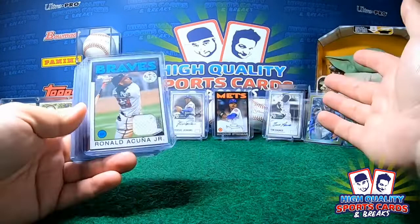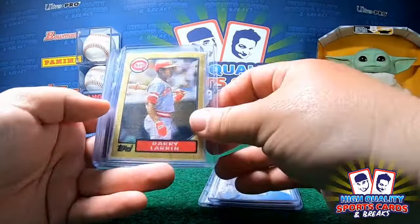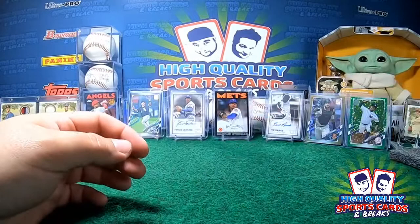All right, so Acuña Jr. on the memorabilia. Jose Altuve, Major League Material, and Brandon Lloyd, Major League Material. Patch card, Barry Larkin. On the super nice spring training hat patch, you know, logos. This here looks like a 101. Chris Bryant and Gleyber Torres, black out of 299. Yeah, looks like. And we got these two babies.